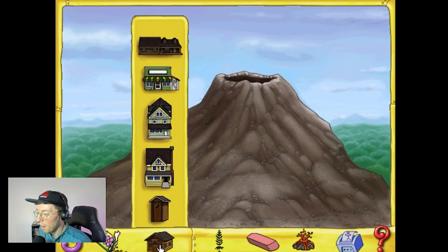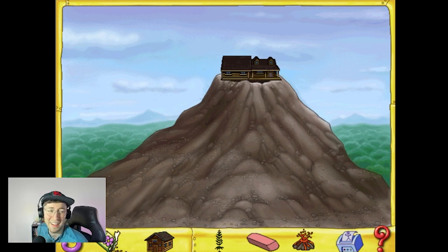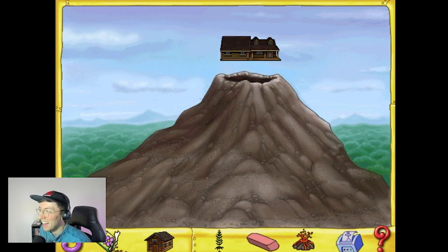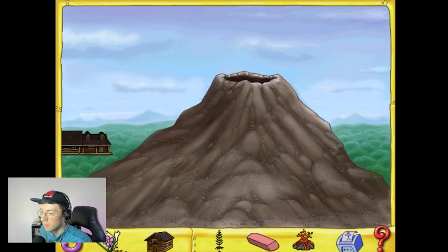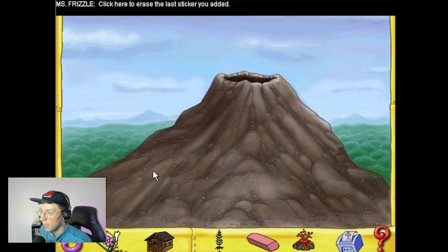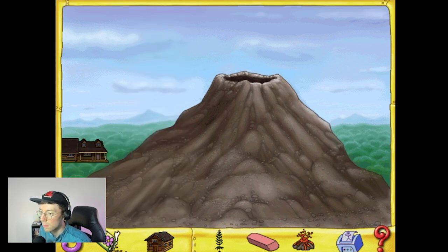Wait a minute. So you want me to put a house and then explode everything? Click to choose a house and then click the place on the picture where you want it to go. What? So this house is off to the side. I can't do that. Click. Oh, okay. So this is where I want it.